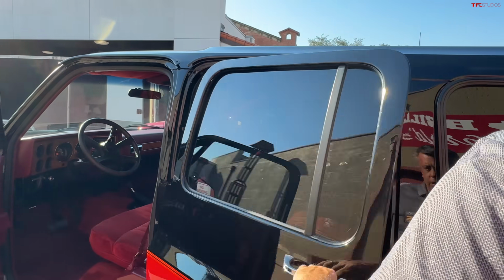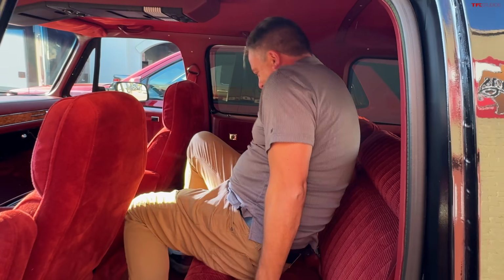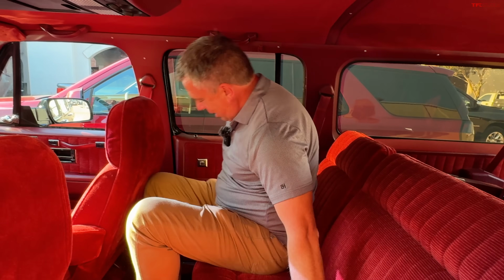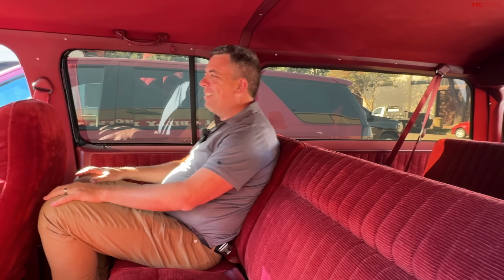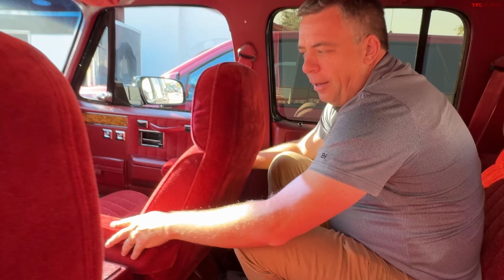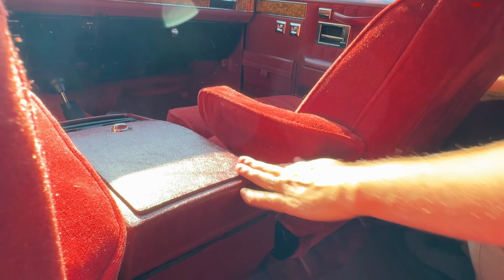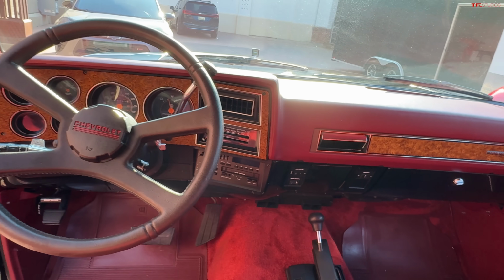Let me just jump in here in the second row. Hold on. Mostly flat seats. Check it out. Mostly flat seats and mostly flat floor. So this is luxury. My goodness, look at this. I got a ton of headroom. This feels like a house couch. It's so cushy. Just kind of like, just roll down the road. These captain chairs have armrests. There's a center console, four-wheel drive controls up front. Really, really cool truck.